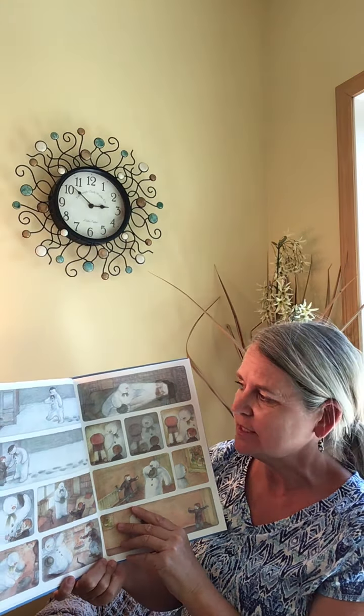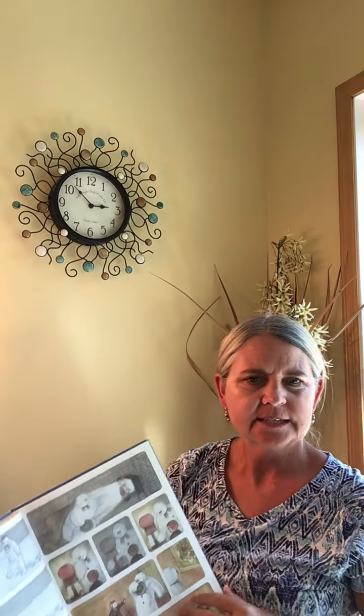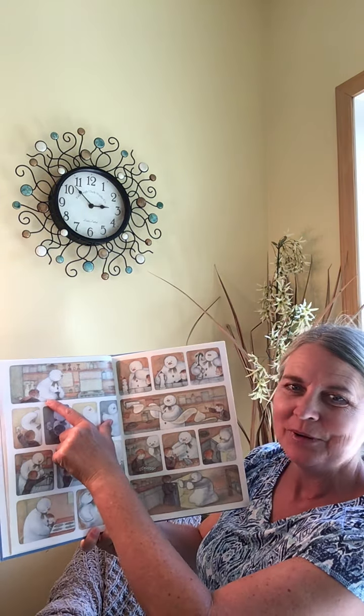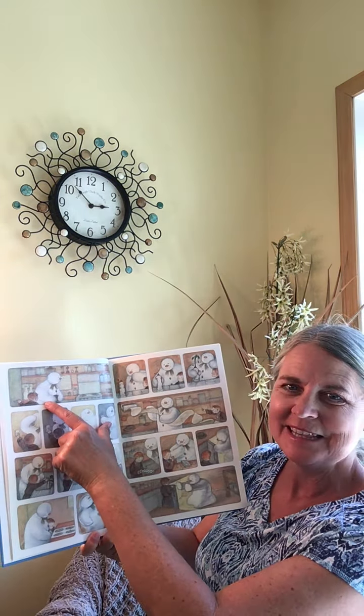And then they went into this next door. I wonder where they're going to go. Let's see where that little boy is taking the snowman. It looks like they went into the kitchen. Do you see the stove? And then they turned on the light. And the snowman said, "I want to try that." So he turned it on, turned it off, turned it on, turned it off.